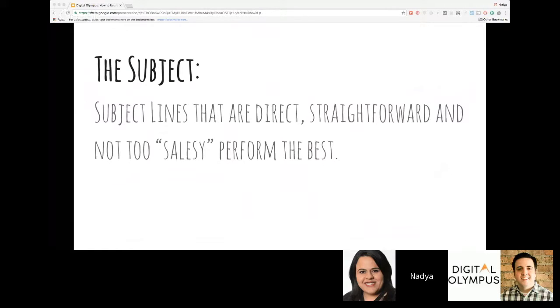So your subject line is what we're going to start with, and this is how someone decides whether or not to open your email. So if you have a bad subject line, no one's going to open your email and no one's going to reply to your email. MailChimp actually did a study that looked at different subject lines in an email and analyzed how certain phrases performed better than others. And what they learned was that the subject lines which were direct to the point, not too salesy, are the ones that performed best.